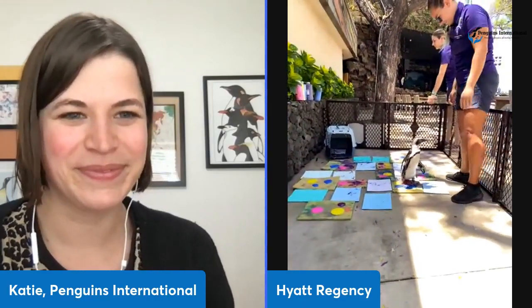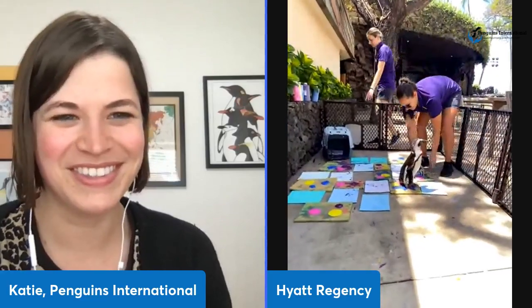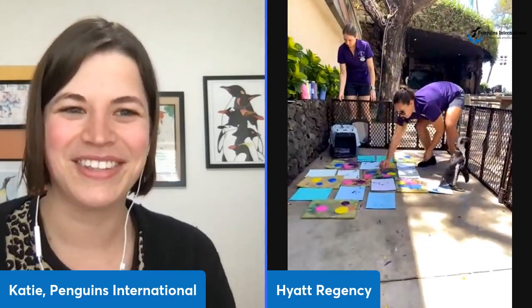Here we go. And she's still doing exploring. Looks like she's still feeling pretty inspired. And then basically when she's had enough, she's just going to go into her carrier, and then she pretty much lets us know she's done. But as you can see, she's still being very curious, very inquisitive. And then her painting sessions usually last about 10-15 minutes or so.